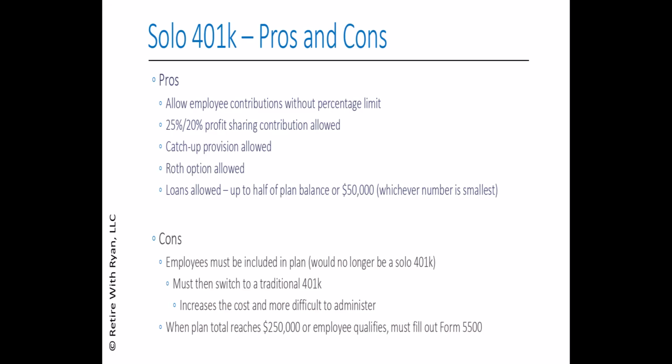So let's move on to solo 401ks, and talk about the pros. They allow for employee contributions without a percentage limit, up to that $30,000 limit for 2023. They allow also for an additional 25% or 20% profit-sharing contribution limit for self-employed individuals. They allow a catch-up provision for people age 50 and older. They offer a Roth version. If you don't want to take a tax deduction, but you want to get money over to the Roth side, you can set up a Roth 401k with your solo 401k.